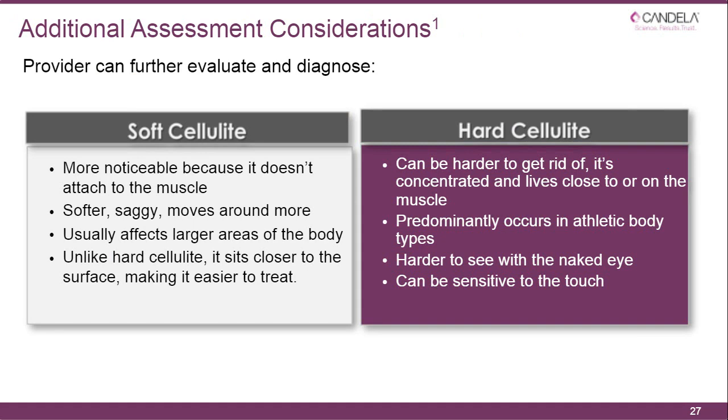And again, this is, I'm sure, something that Dr. Molina will be going through in her presentation. But really, when you're looking at your patients, you want to consider what type of cellulite they have. Is it very soft, which means that it's much easier to treat? Or is it much harder? And therefore, because it is much harder and it's a much tougher tissue, this becomes more of a challenge to actually improve the appearance in this harder cellulite tissue.